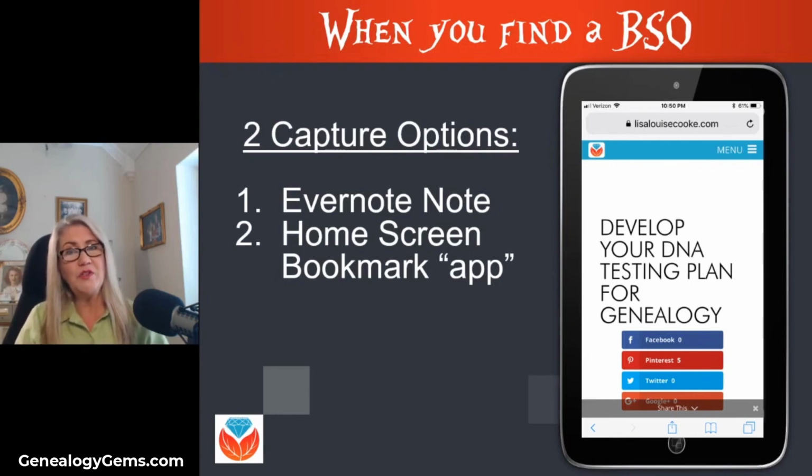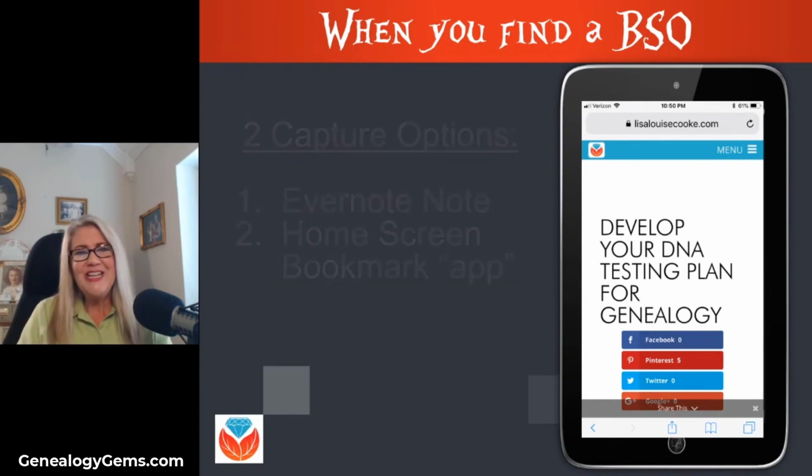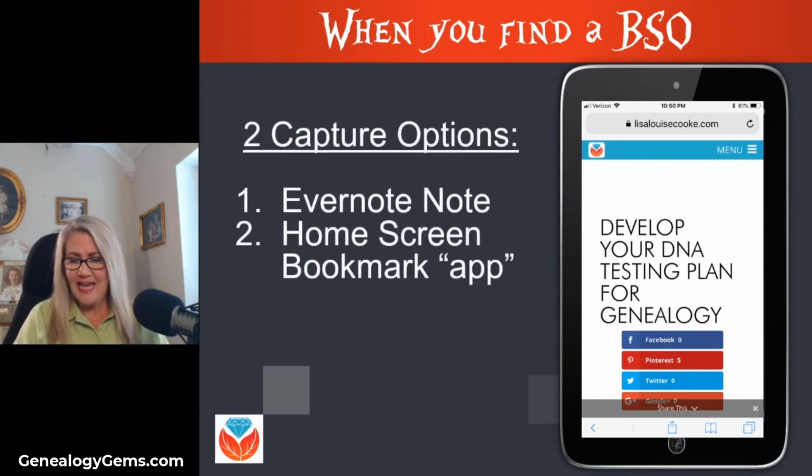Don't make your brain work too hard, because you're already thinking and using Evernote and learning Evernote on your computer. Let's do that on your phone. And you're already really familiar with working with apps and downloading them and moving them around, that kind of stuff. Let's bookmark so they look like apps so our brain can spend more focus on the research at hand and less on trying to figure out the technology.